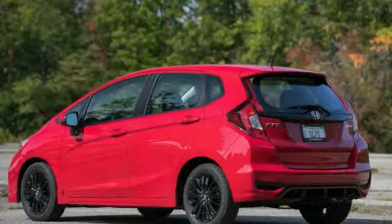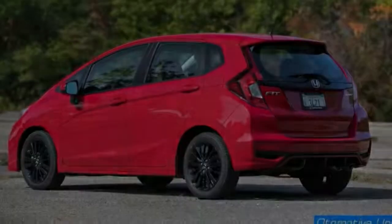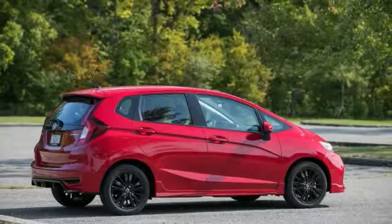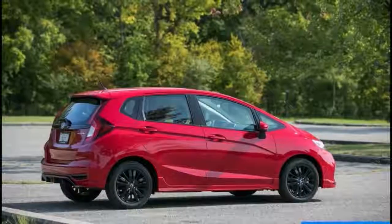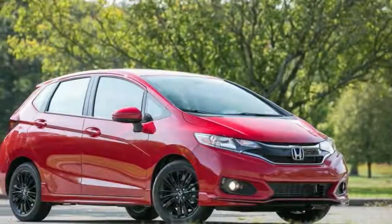Highs: peerless interior packaging, multi-way folding rear seats, excellent fuel economy. Lows: quite slow, buzzy engine, handling isn't as fun as in the Fit's past. Verdict: still the small car to buy if you must buy small.